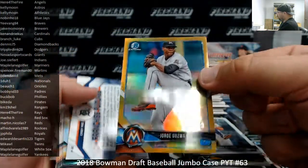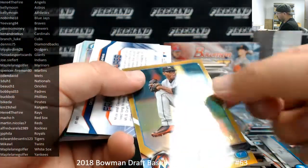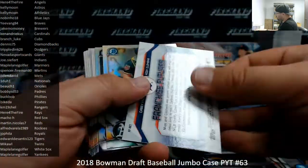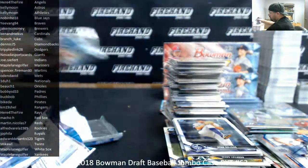Got a gold refractor, Jorge Guzman, 9 of 50 for the Marlins. Marlins going to Spencer Fireman, 80. All right, guys. Six down.